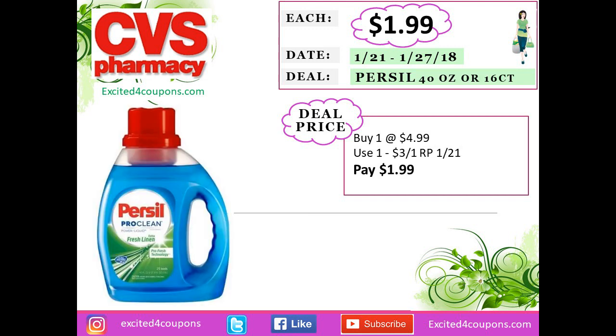Here's another great deal where you don't get any ECBs, and it's just buy the item, give in your coupon, and that is it for that transaction. So this one is just buy 1. They're going to be $4.99. You could use the coupon that we're expecting this Sunday, deducting $3, and your total will be just $1.99 out of pocket.